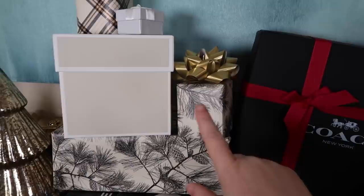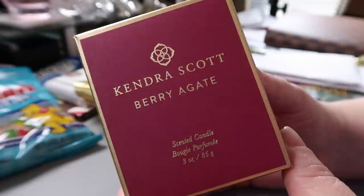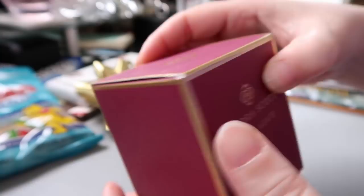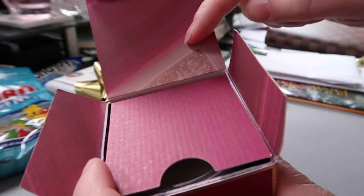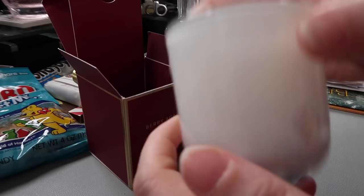This is today's gift. This is a small scented candle from Kendra Scott, and the scent is Berry Agate. These were on clearance on Kendra Scott when I purchased a few other things. Has a little agate in the packaging there. And here's the candle itself. It's just clean all the way around, a frosted glass with the little logo on it. There it is. And it does smell like berries, so I'm going to put that with my other candles and include that in my candle review.